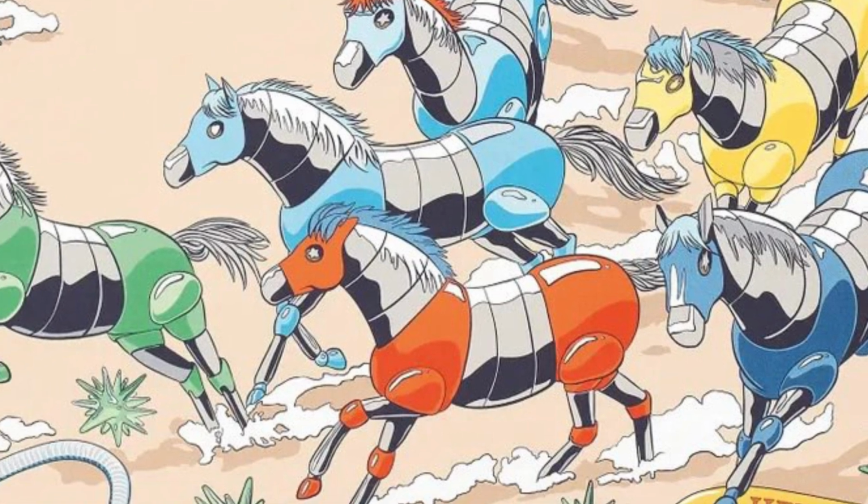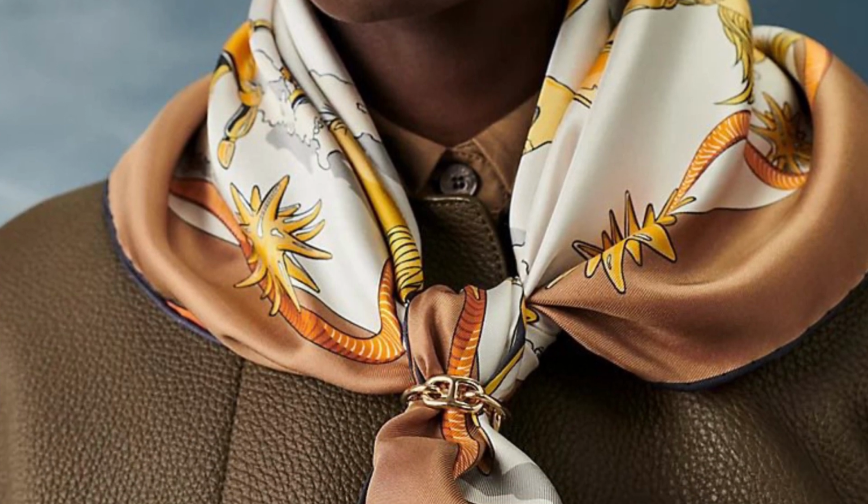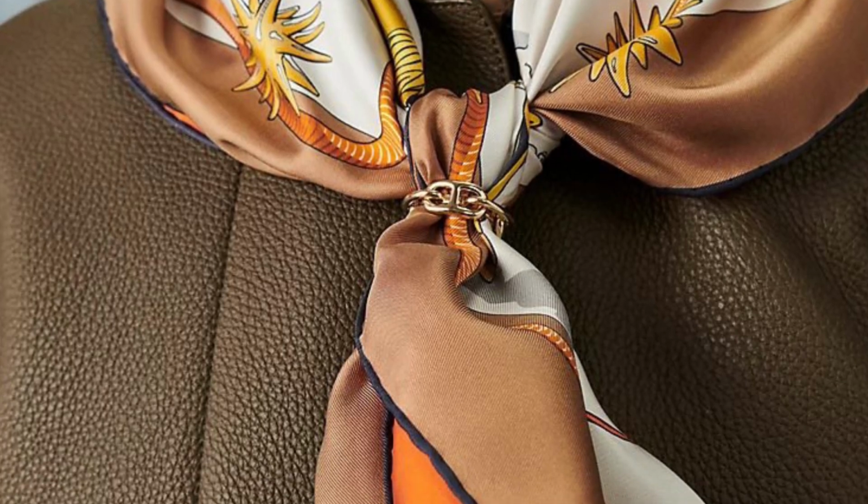Now, this is another double-faced scarf, which features two very different color palettes on either side. Just based on this colorway, I don't know about you, but my wish list for the fall-winter season is growing longer.